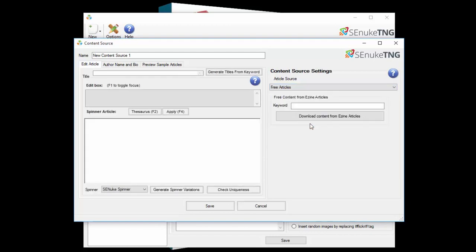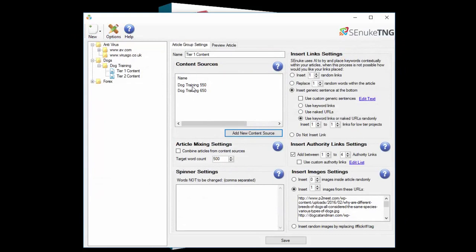In addition, whenever you've got any articles, you can also run them through the spinners. We have a built-in spinner with SEnuke that entitles you to 50 spins a day for free. But if you need more than that, we have the three industry-leading spinners, the Best Spinner, Spin Rewriter, and Word AI, all available.